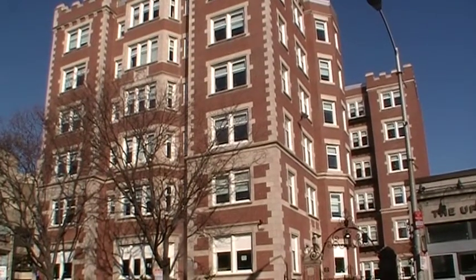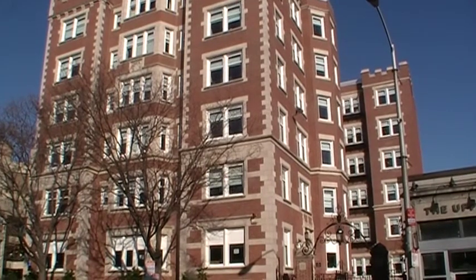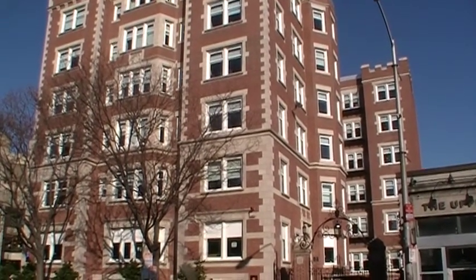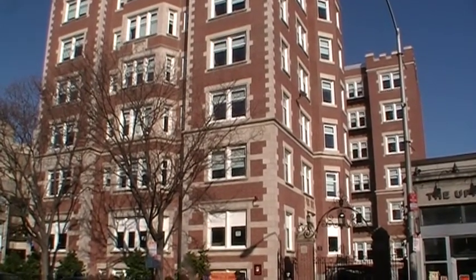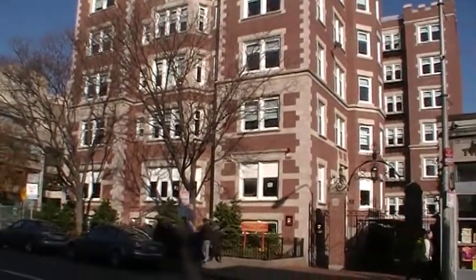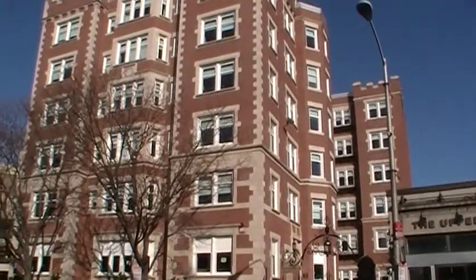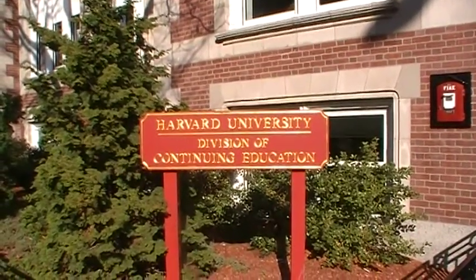Okay, this is the Harvard Extension School, Harvard Division of Continuing Education. This is situated right on Brattle Street near the intersection of Church Street, Harvard Extension School. This is the sign right in front of the Extension School.